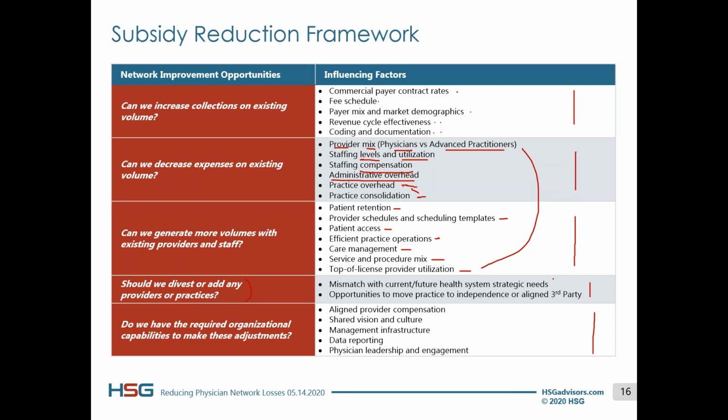And what we find is a lot of physician networks just get bigger and they don't get smaller, because we don't want to disrupt the patient-physician dynamic by divesting practices. And two, it's obviously a political challenge to divest providers or practices. But we've always historically said that that's something that should be frequently reevaluated, especially as part of your strategic plan or med staff development process.